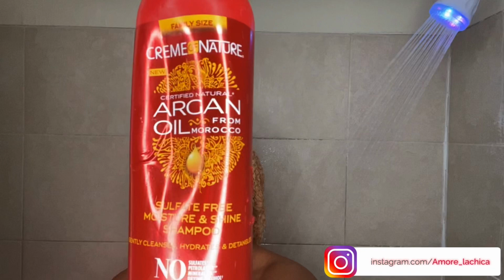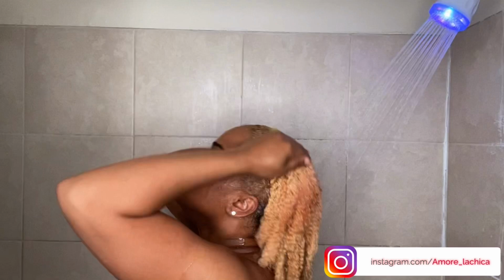Now I am using my Cream of Nature Argan Oil Shampoo. I love this shampoo. It is so silky, it feels so good and it smells good also. And you know, people say you only need a little bit, like a pea size. No, sis, not with natural hair products. I go through natural hair products like crazy. I like to use a lot of product. Anything that I use, I like to use a lot of. So yes, I'm just going to wash my hair really good.